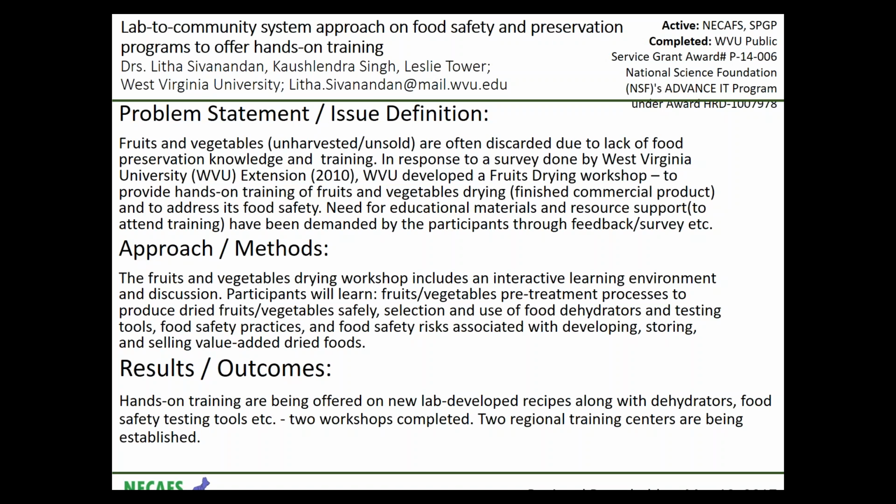So that's where it started, and again there were other problems which came up, and needs which the participants showed. Initially it was open to our county agents and educators, and later on we opened it to all the processors, because those are the needy population here. They have excess fruits and vegetables, and they do not know how to process. Sometimes the market is low, so they can't sell it, or those are unharvested fruits and vegetables in the farm. So that's why we opened it to others too.